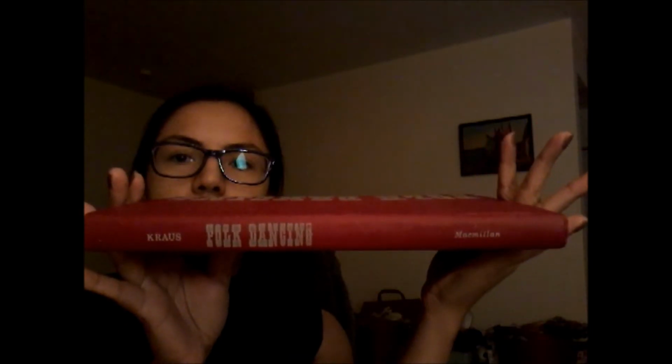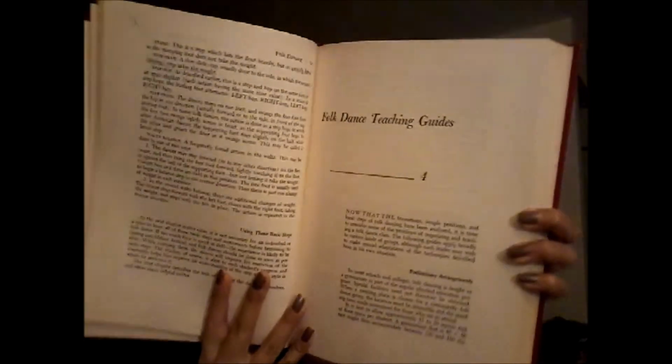So anyways, this one is very popular, I think. Kraus, folk dancing. Let me see. So I probably purchased this for $1. And there's Richard Kraus. And I'm guessing there's newer editions of this book, because this one is 1962. What I have here. So this one is really neat because it gives you folk dance teaching guides. It goes through the polka. It goes through dances from all over the world, folk dances.